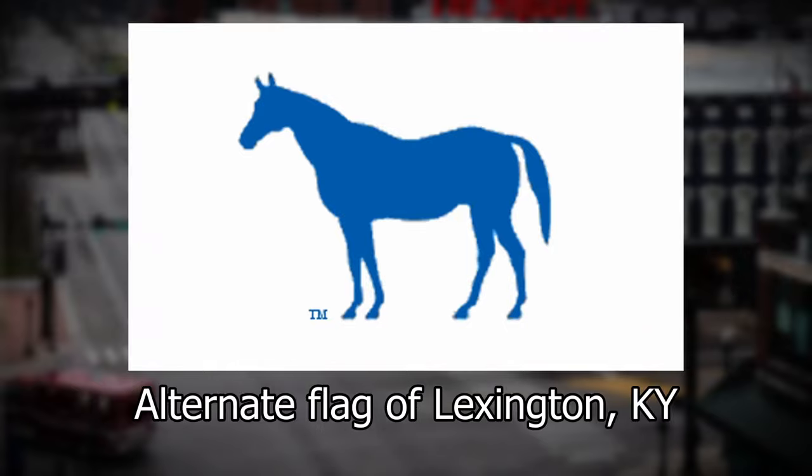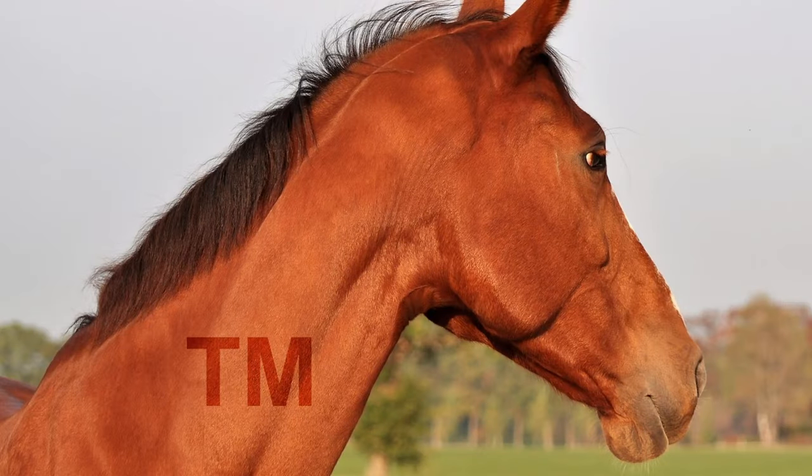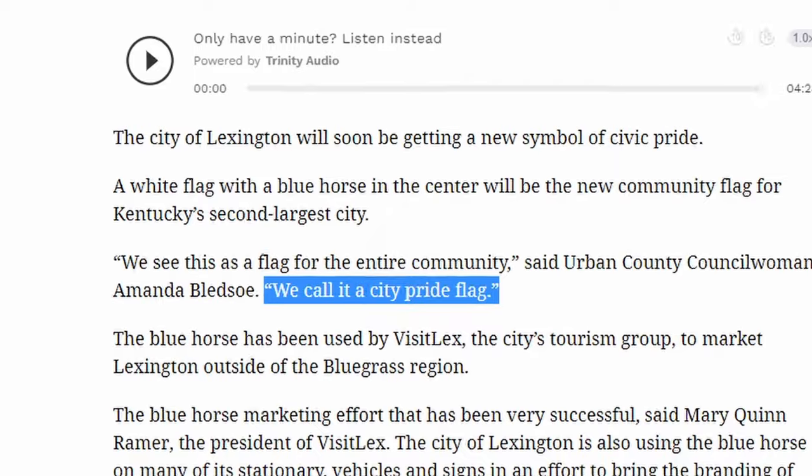No idea, never been. Lexington has a boring flag, but they've apparently adopted an alternate one, and it's just trademark horse. They trademarked the fucking horse. They call this flag the Lexington Pride Flag. That's what the L stands for.